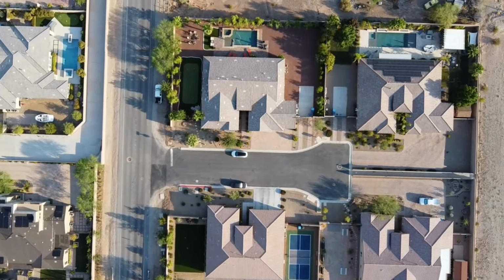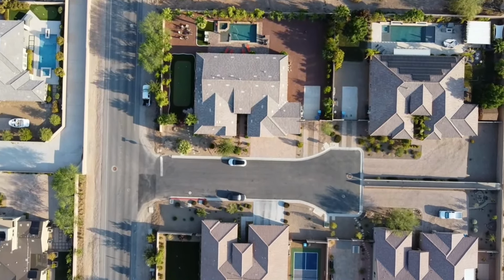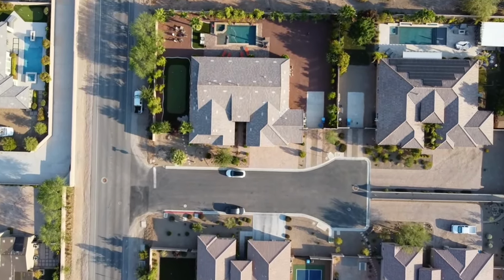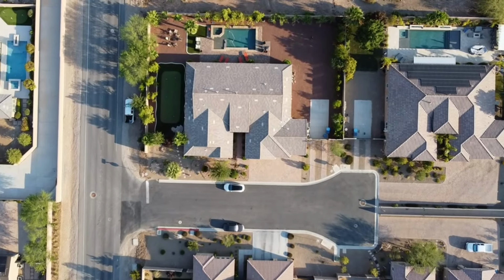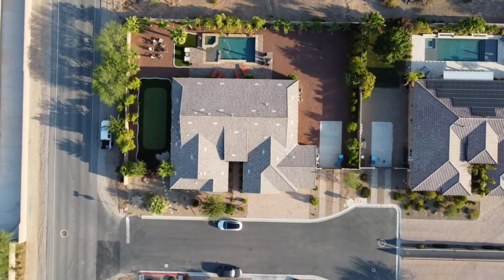Nestled in a small, exclusive cul-de-sac of just 4 homes, this property sits on a spacious half-acre, palm-lined corner lot, offering unparalleled privacy with no neighbors on 2 sides and breathtaking views of the big desert sky.